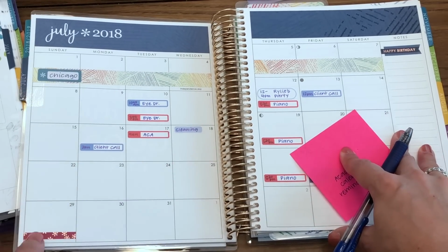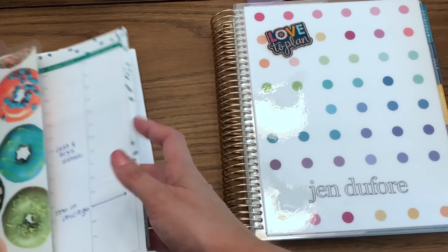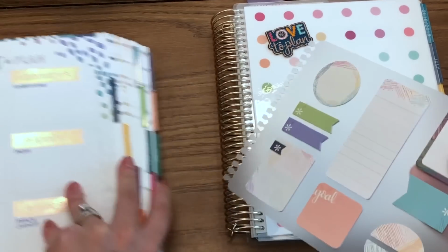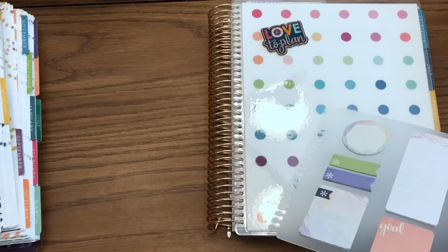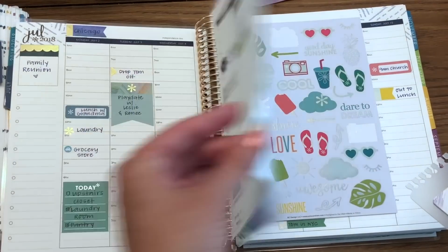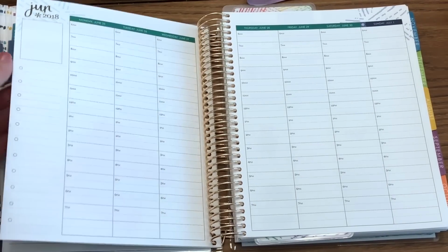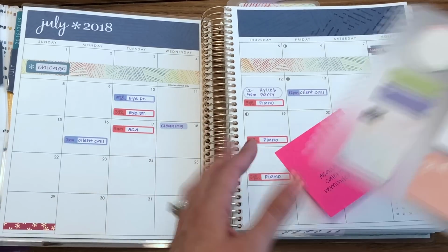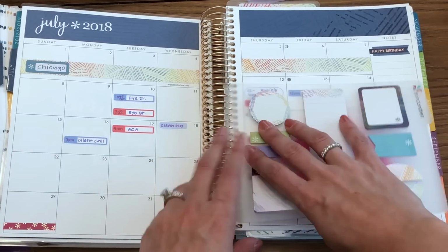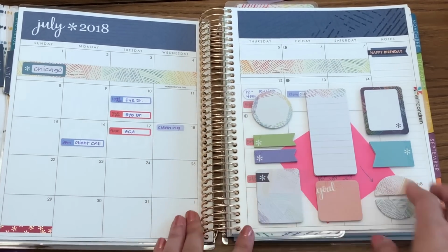And actually that brings me to needing to switch this over. I usually put everything on a sticky note first. My Chrissy Ann Designs binder is pretty easy to grab, but if I don't have my binder with me, or if I don't know for sure if something's happening, I usually always keep the sticky notes clipped in, and it's so nice to have them all in one place, especially if it's something that could possibly change.